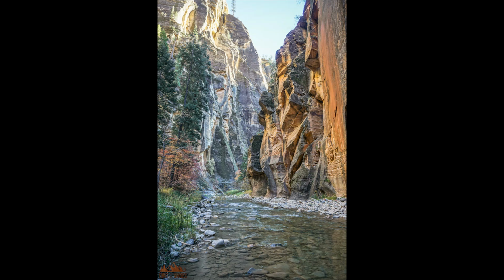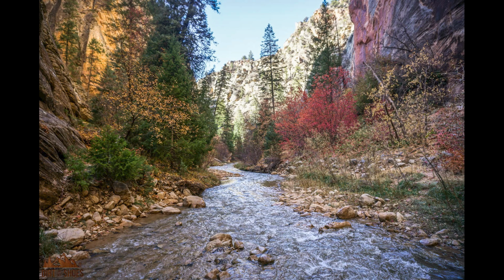So if you really have your heart set on hiking the Narrows while you're in Zion, then don't plan your trip during those spring months. My favorite time to hike the Narrows is during the fall when the water levels are lower and it's still warm outside, but it makes for a much more manageable hike, and the route typically is not closed.